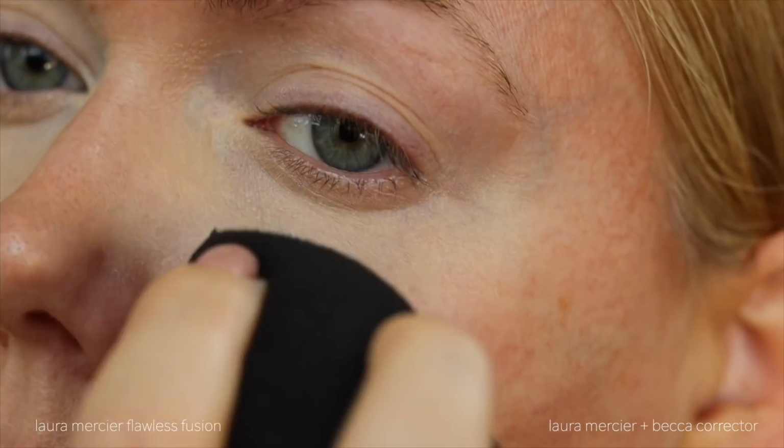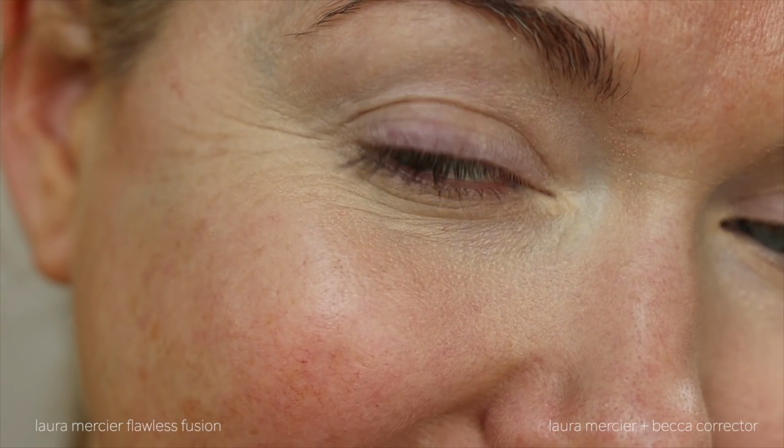This is such a nice concealer. And I was seeing all these rave reviews on YouTube and on Sephora. And when I picked it up, I was even more impressed than I anticipated being. I mean, this is just such a mature skin friendly concealer.